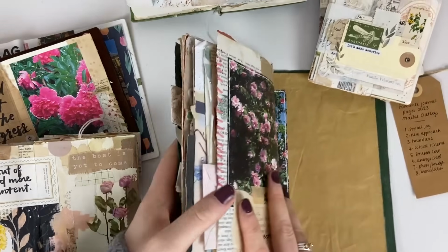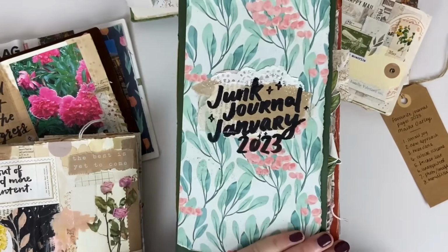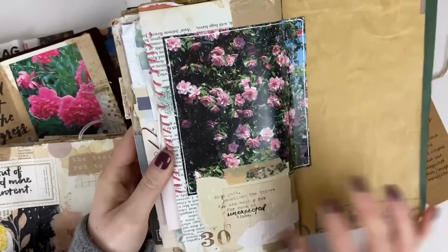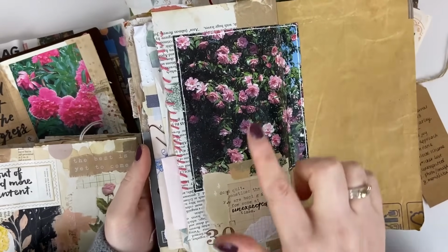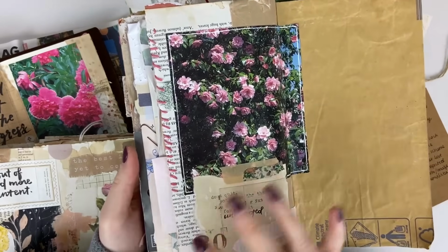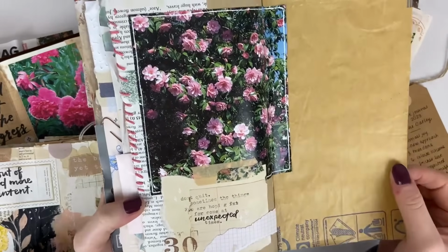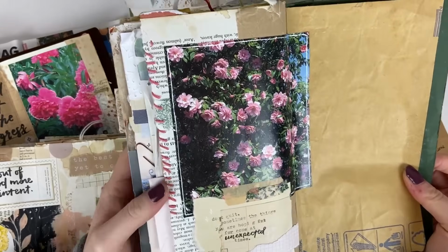So I decided to go with this page from this year's Junk Journal January journal. The reason I picked this was, although it's more subtle, I really do like the way that there's the different shades of pinks and how they pop and work together, but it's almost like an accent, and then you've got all the neutrals. I think it worked really nicely, and I just really love the colours on this page, and just the page in general, to be honest.